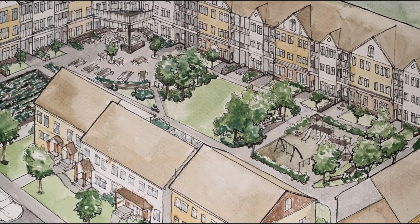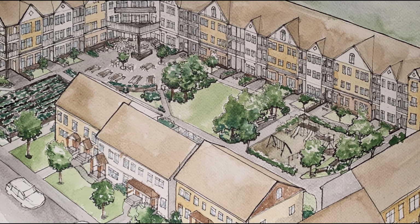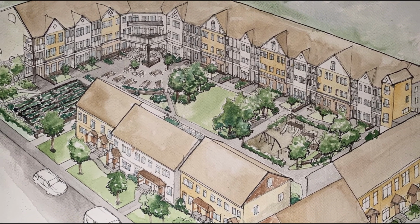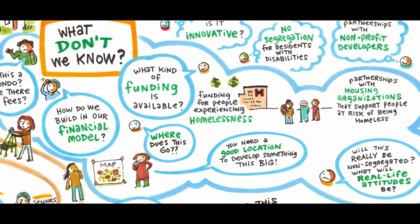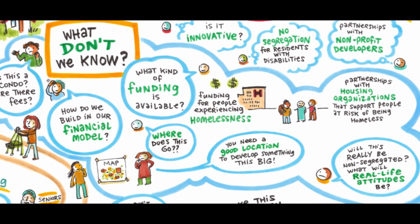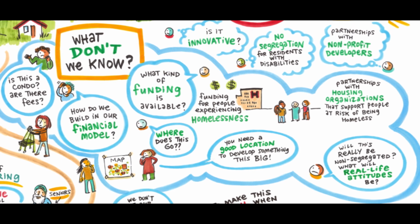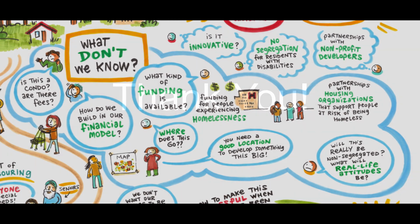This prototype is the first physical manifestation of our concept for an affordable and accessible housing and support model that supports the social inclusion and belonging of people with developmental disabilities. Our hope is that you can provide your insight and feedback so that we can better understand what we might need to add, modify, omit, and reconsider. We look forward to hearing your thoughts, questions, concerns, and ideas.